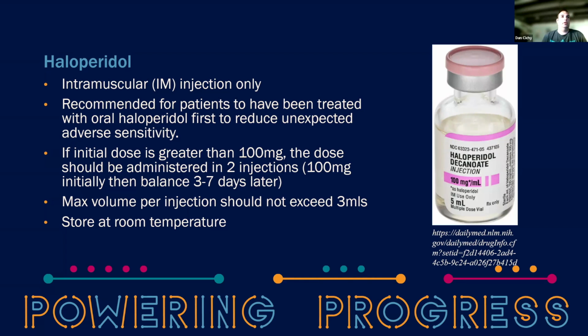Most of them are pretty easy to administer, I would say, with the one exception being Vivitrol, which we'll talk about in a couple minutes here.